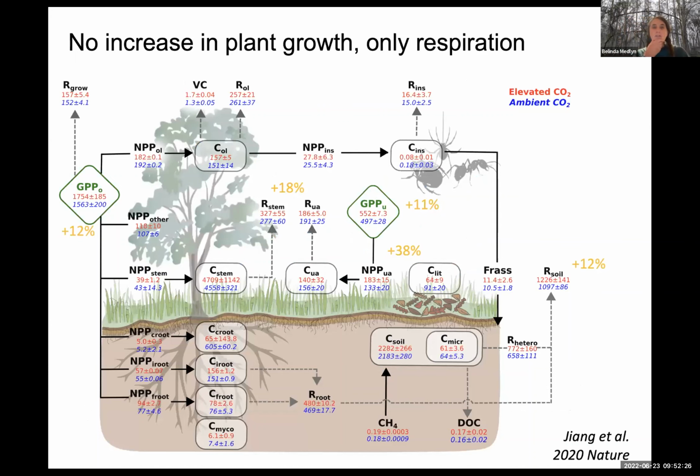So one of the major findings from the first 4 years of the experiment was that there was no increase in above ground growth from elevated CO2. So we were able to put together a full carbon balance for the experiment. Our estimates were that the gross primary productivity of the forest had increased by about 11 to 12%. But most of that additional carbon was coming straight back out again from soil respiration. There were also increases in stem respiration and in the understory biomass. So there really wasn't a response of above ground growth.